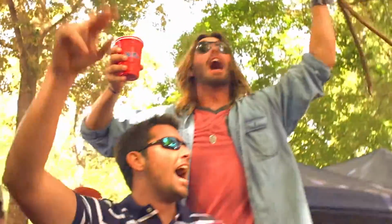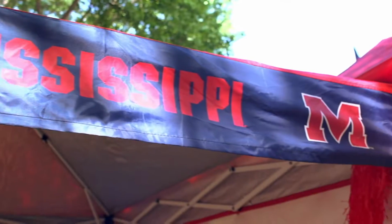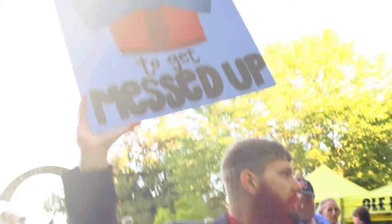I came here, and I saw it yesterday at 9 a.m. People are already here. Normally, we're out here about 7 or 8 a.m. on Fridays to start holding down a spot in the Grove so nobody can take our spot.